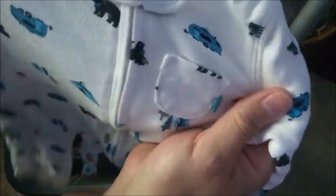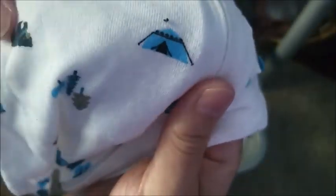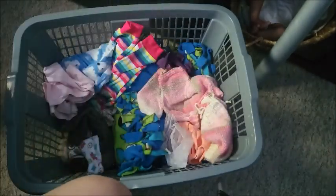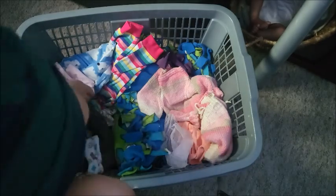Oh, here's a camping, my campers. They have different tents, camper van, a whole bunch of different camping icons. It's a campfire, trees, bears. So this is where the sleeper is. Not newborn girl.